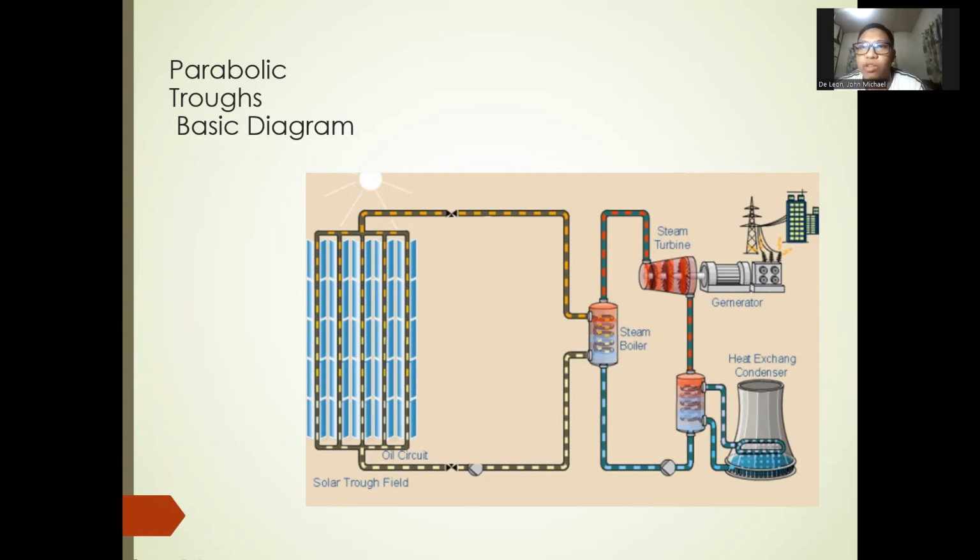Yung liquid doon is papainitan. Then pupunta doon sa steam boiler, doon mangyayari yung heat transfer. Malilipat yung init doon sa tubig para maging steam siya. Then yung steam pupunta doon sa steam turbine para paikutin yung generator. Then pag nakadaan na doon, pupunta siya sa heat exchanging condenser para maikondense, bumalik ulit sa pagiging tubig. Then babalik siya ulit doon sa steam boiler.